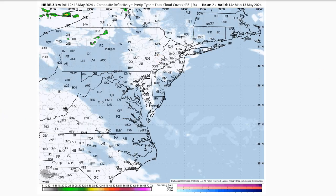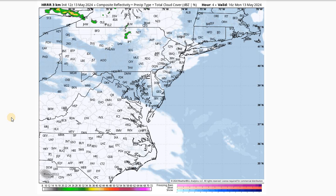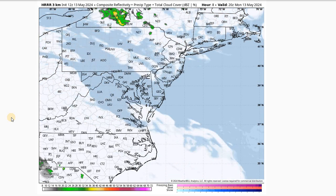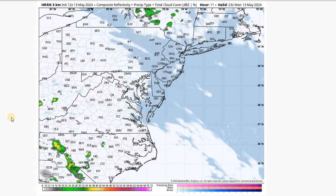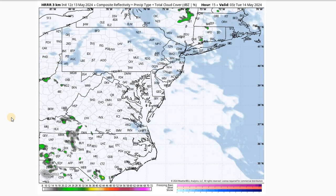We look at our short-term high-resolution model, see how things play out as we move through the day today. Again, expecting mainly partly cloudy conditions as we move through the day today. Going into the evening time frame, we'll see an increase in the high clouds moving in, but overall dry conditions. We'll see a slight breeze picking up out of the southeast for the afternoon time frame, but we'll see pretty nice conditions as we go into the day on Tuesday.